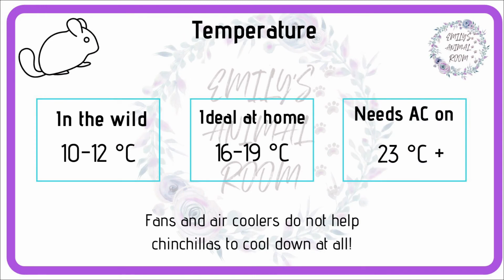The last thing that's essential to mention is temperature. Chinchillas are from high in the Andes Mountains, which is why they have one of the densest furs in the world. In the wild, they would experience temperatures of pretty steadily 10 to 12 degrees Celsius. Because of this, chinchillas have a very hard time tolerating any temperature above about 21. As crazy as it sounds to those of us in the UK, our summers can be so hot for them that it risks serious illness or can even prove fatal.